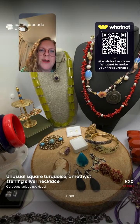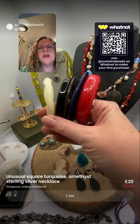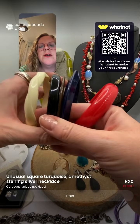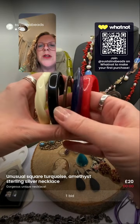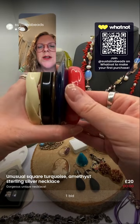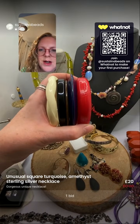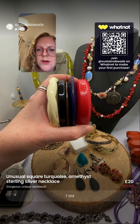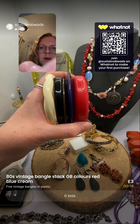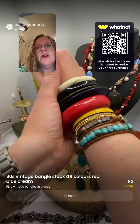Should we run the plastic ones? Have a little bit of change of tune, as they're still at the top of the list. So these are nice GB colours actually. Got red, white and blue, and there's a brown one in the middle. 80s fantastic plastic. Just a little stack that I've put together. Just a little cheeky bargain price at £3. And they are grown up sized.